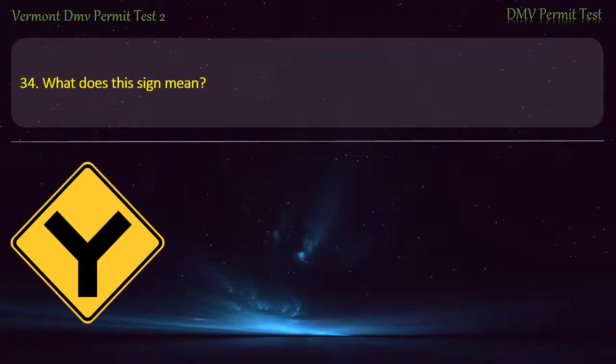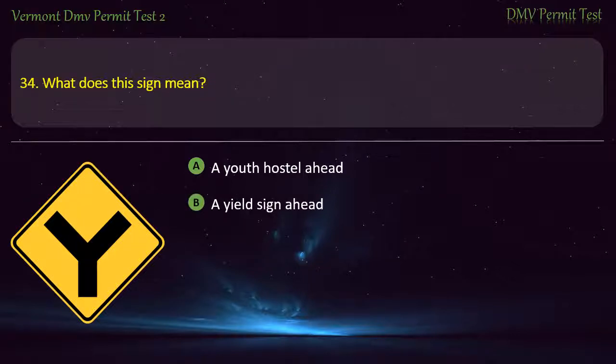Question 34. What does this sign mean? A youth hostel ahead. A yield sign ahead. A side road ahead. A Y intersection ahead. Answer. A Y intersection ahead.